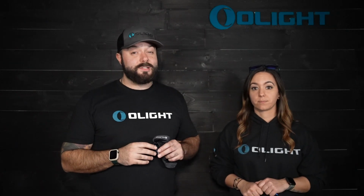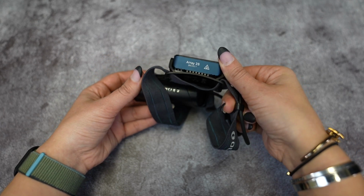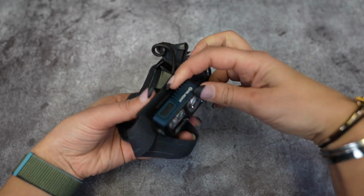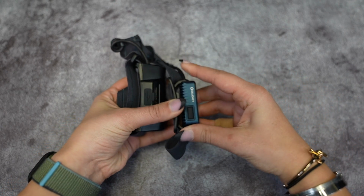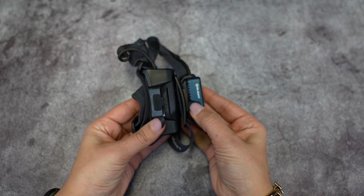And the blue products don't stop there. We also have the awesome 1000 lumen Array 2S right here in midnight blue. The blue case right here with the black front looks really cool. Now this is the version that also has the red LED, which I know is a very popular feature with headlamps. This also has the wave feature.